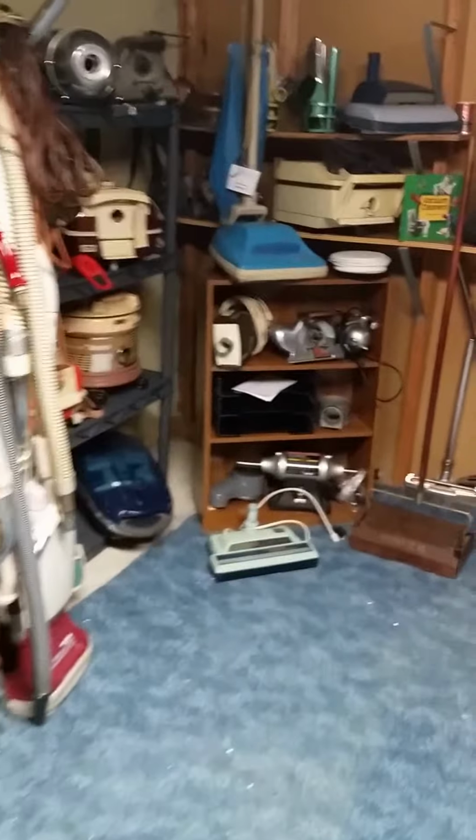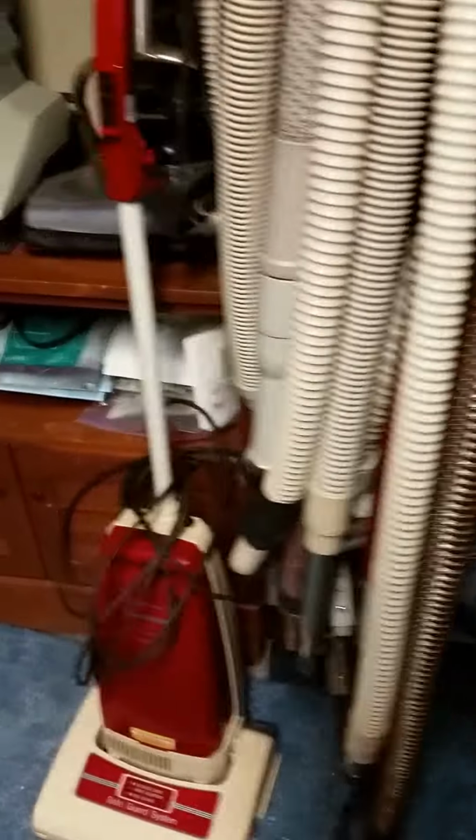Most of my machines now, I want to get them either 100% original, or I want to find better shape ones and give these away or sell them. Jonathan Defer is getting this upright, the jet flow, and he's also getting this convertible back here. Most of anything else is really not for sale. This one right here, this Concept 1, if someone wants it, 15, 20 bucks, I'd be happy just to get that for it.